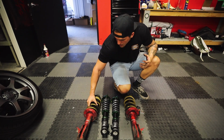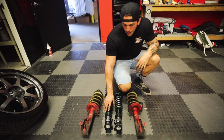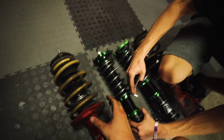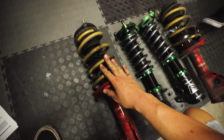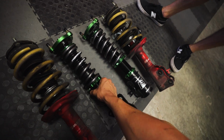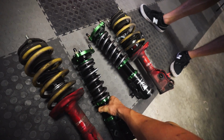I'm gonna go ahead and measure the stock suspension versus the Fortune Auto and make a decision on how high I want the coil to sit. Quick explanation here. We measured the base of the stock strut versus the base of the Fortune Auto strut. The stock one's 21 inches, the Fortune Auto is 17 inches. So the Fortune Auto is automatically already 3 inches lower than the stock height.